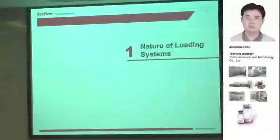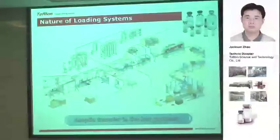The first is the nature of our loading systems. When we talk about loading systems, loading and unloading are essentially the input and output. You see, this is the total layout. From the filling machine, we know the input for our loading systems, and the cabin machine for our loading system is the output. Also for our lock ledger and freeze dryer, there exist input and output. But whenever input and output are essentially the same, the key process is aseptic transfer. So the loading system also focuses on aseptic transfer.